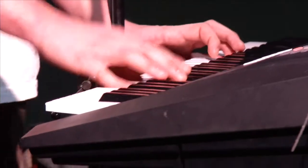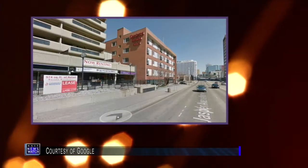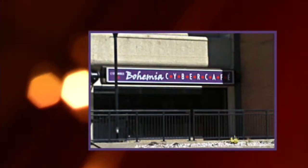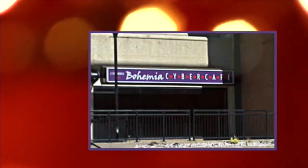The story of the Bohemia didn't start at its current location on 97th Street and 102nd Ave. 15 years ago, the Bohemian Cyber Cafe resided on Jasper for over 10 years. However, in 2009, it closed its doors due to the rising rent and dwindling funds.